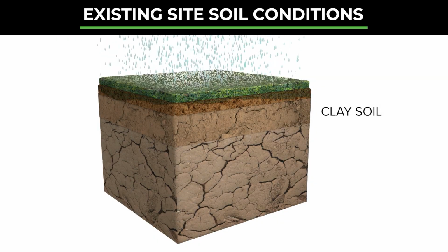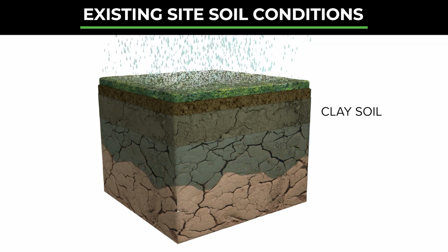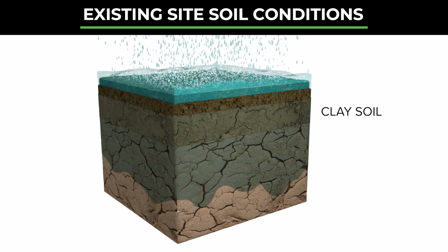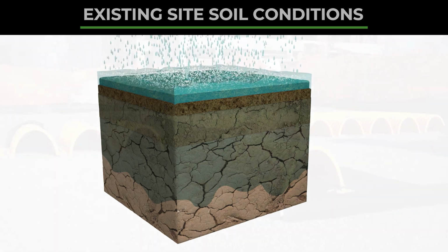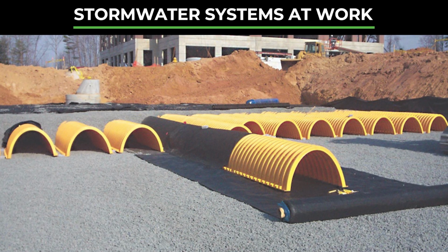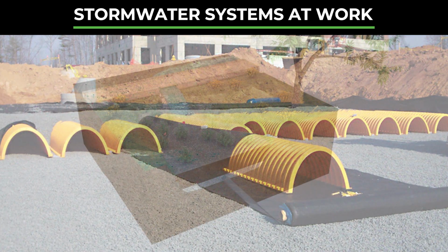Today, in a heavy storm, water quickly saturates the clayish soil. The water then sheets off and drains off the site into the surrounding stormwater infrastructure, often overwhelming it. Now let's look at how the proposed stormwater system would work at the Southern Area School.